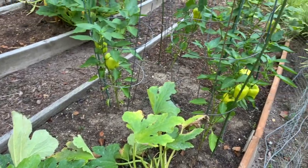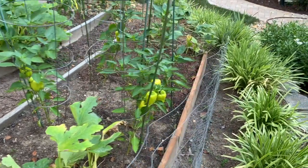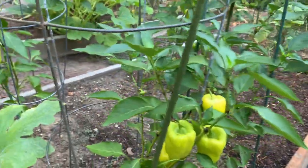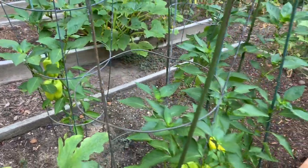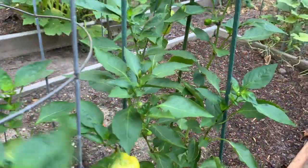Alright, so we've got these peppers, which I think are going to be yellow bell peppers. They're this light green color now, but they're supposed to turn yellow and be really sweet. I think. We'll see. Sometimes I forget from when I buy stuff back in the spring to what starts happening in the summertime. But they've got lots of buds on them.